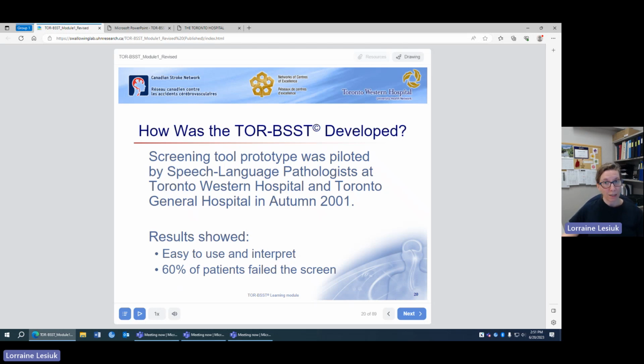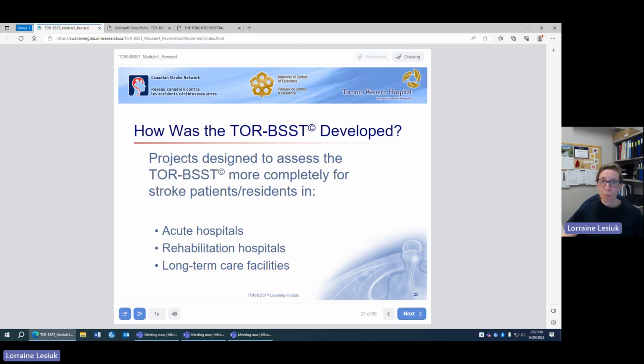The screening tool was piloted in Toronto at a couple of the hospitals there, Toronto Western and Toronto General, back in 2001. They found it easy to use and interpret, and that approximately 60% of the patients failed the screen, which is about what we would expect based on research that says roughly 55% of stroke patients will have dysphagia. So further projects were designed to assess the TOR-BSST more thoroughly for stroke patients or residents in acute hospitals, rehab hospitals, and long-term care facilities.